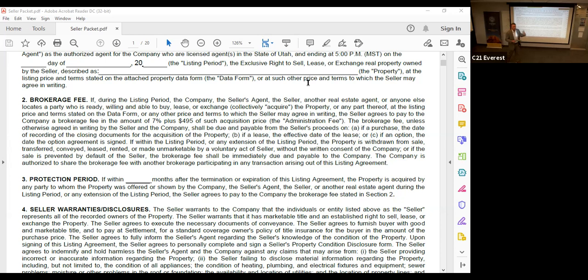This section is keeping honest people honest. This is how I tell the seller: the purpose of this protection period is to keep honest people honest. Basically, if you sell the home within however many months we put in here, we'll talk about that in a second, but if they sell the home within that number of months after the expiration of this agreement, anybody we showed the property to who buys it during that protection period, we still get paid a commission.